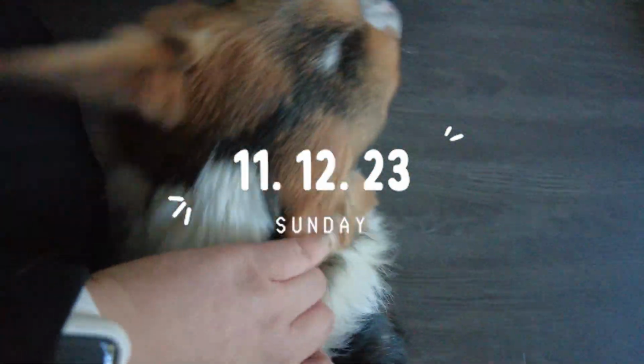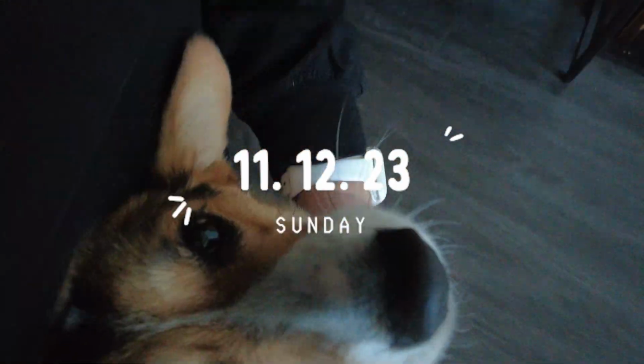It's Sunday and it's our first full day back from the trip, and we started off by picking up Miss Dashi from her boarding.